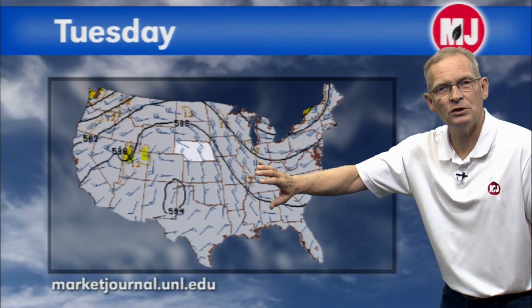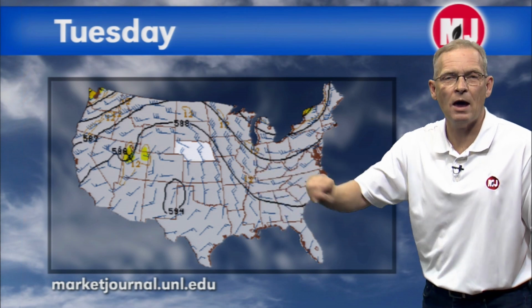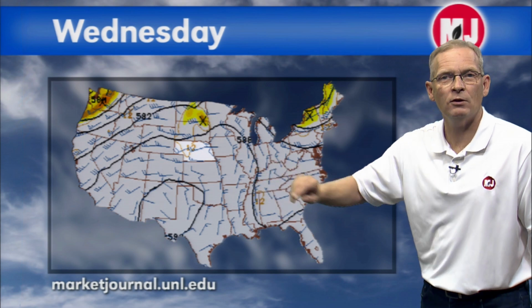As we get into Tuesday, excuse me, the ridge starts to shift toward the east, and we'll start to see a warmer pattern developing across the western part of the state. Looks like there'll be pretty much no precipitation. In fact, we'd be hard pressed to find any clouds on Tuesday. As we get into Wednesday, the center of that ridge starts to shift into central Texas. That will bring warmer air to the entire state.